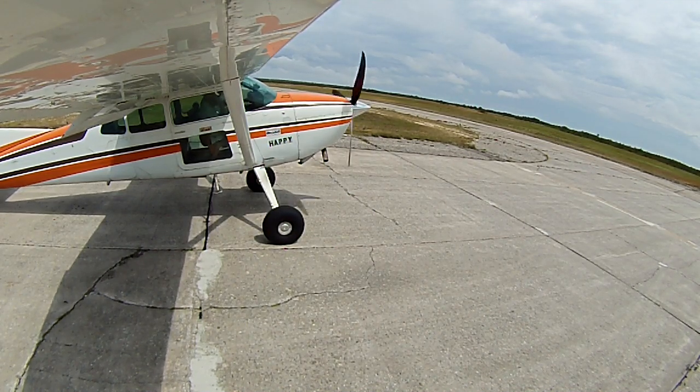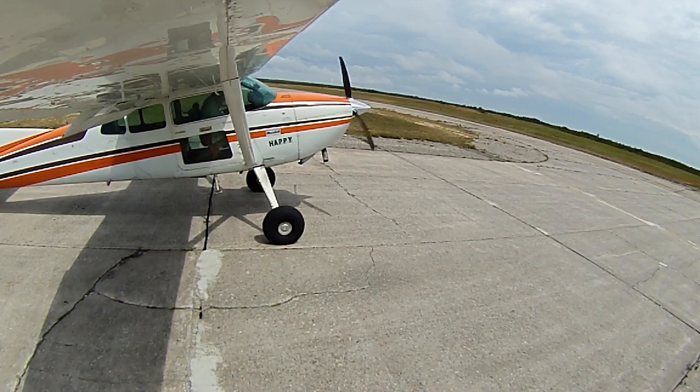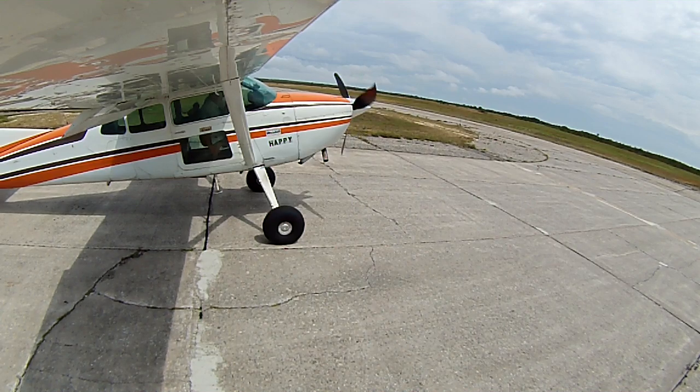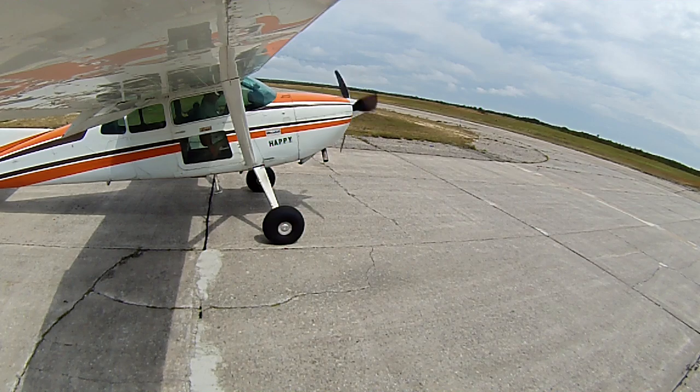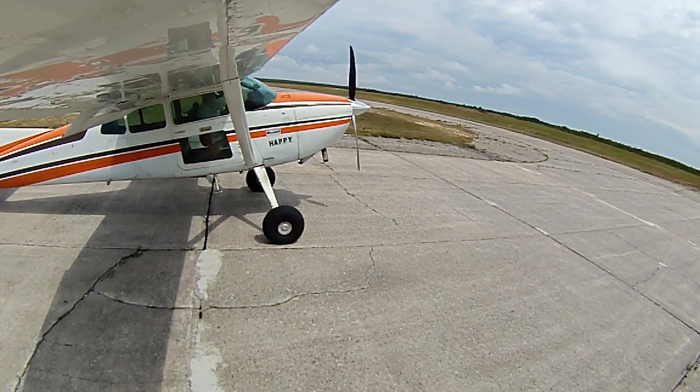Suffolk County Airport, West Hampton Beach, New York. Automated weather observation 1837 Zulu. Wind 170 at 07. So I'm going to take runway 15 today. Sky condition few 800. Broken 4,500. Overcast. Going to do a test flight on this Hartzell 3-blade Scimitar propeller here in Gabreski Airport. Altimeter 2997. Got a cold ground for clearance. Remarks. Density.